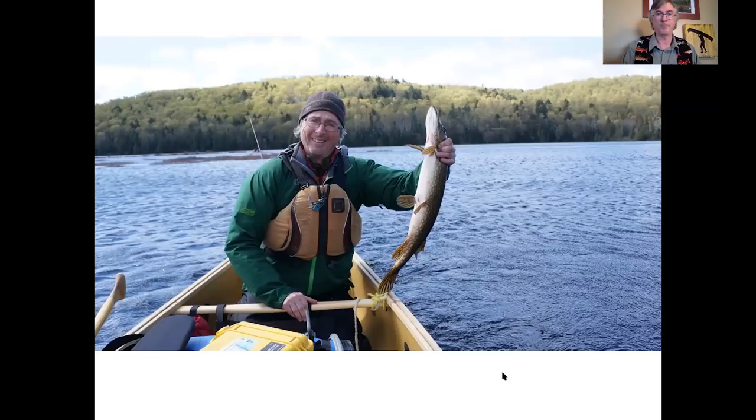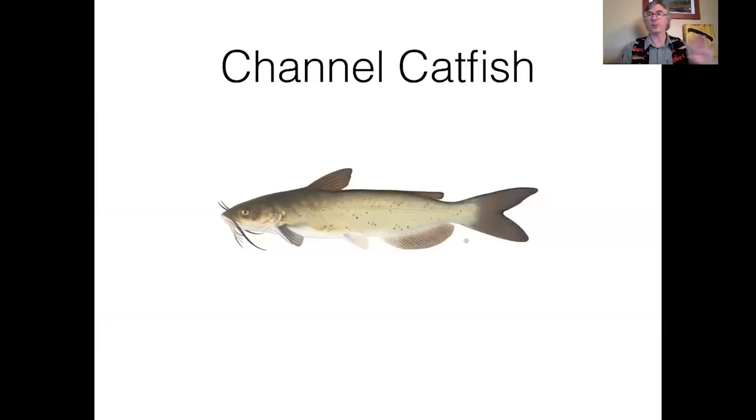There's a few more here. Catfish, this is the channel catfish. This is the more southern Ontario species of catfish. They are in fresher water, more rivers. And they have speckles on them and a really forked tail. And they got the barbels, sensory barbels.